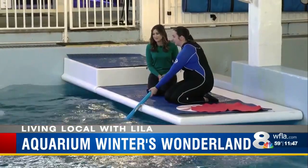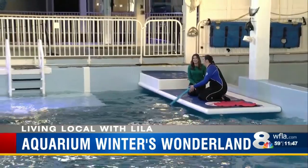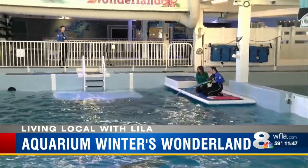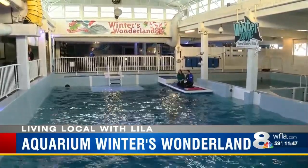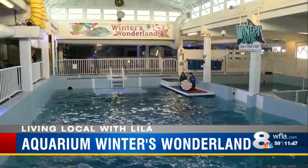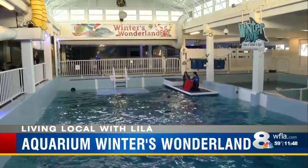One of Hope's most favorite enrichment items is actually this squirt gun right here. So you can see she really enjoys interacting with that. Winter has one of her most favorite toys that she's playing with. And then we, of course, have some festive enrichment for them as well. So we have their little peppermint that they really enjoy and these little car wash felts.